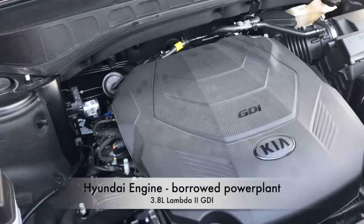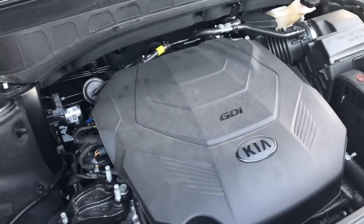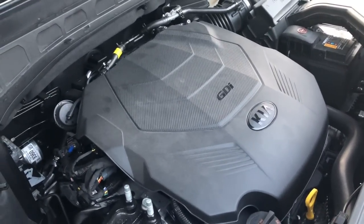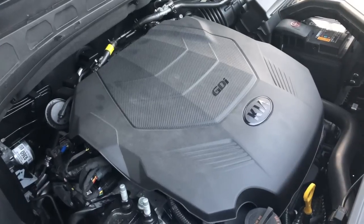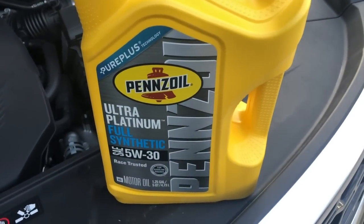In this Kia engine, I have not seen any evidence that port injection is also being used. So valve timing may be something to consider, in terms of if fuel gets injected over the intake valves, that could help clean off those intake valves. But assuming that it is not, the quality of the oil is going to have a significant impact on carbon deposits. First off, let me make clear that I am not recommending Pennzoil.